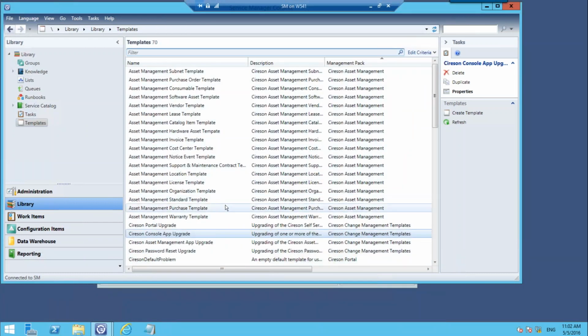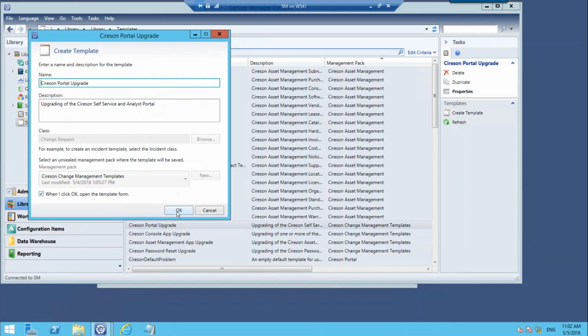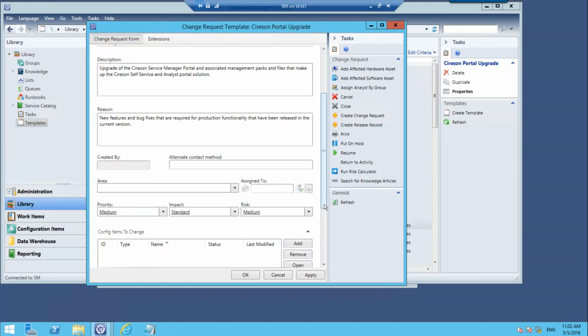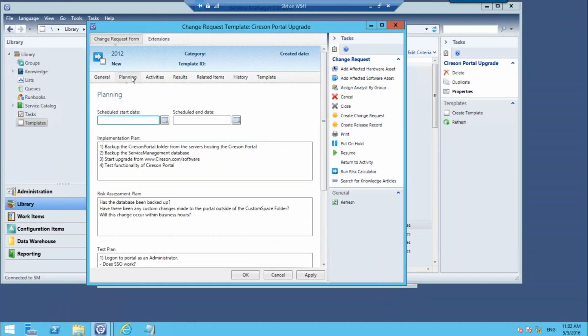But if we now move up to the medium one, which is our portal upgrade, we start to add a bit more rigor around what it is that we're doing. Okay. We've upped this to medium risk. Planning, we've got a bit more planning in here. So a few more steps of what it is that we're actually doing. Then some very specific questions about what it is that we're doing with this.